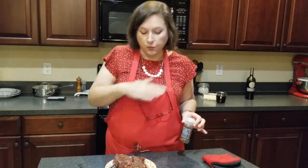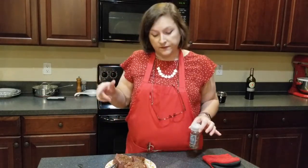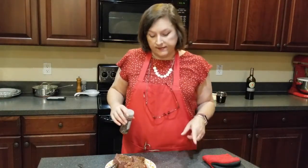So what we're going to do next is put this into a hot skillet. We're going to sear both sides of it, and then we're going to throw it in the oven to finish it off. While it's cooking in the oven, we'll get started on our sides. So let's work on that.